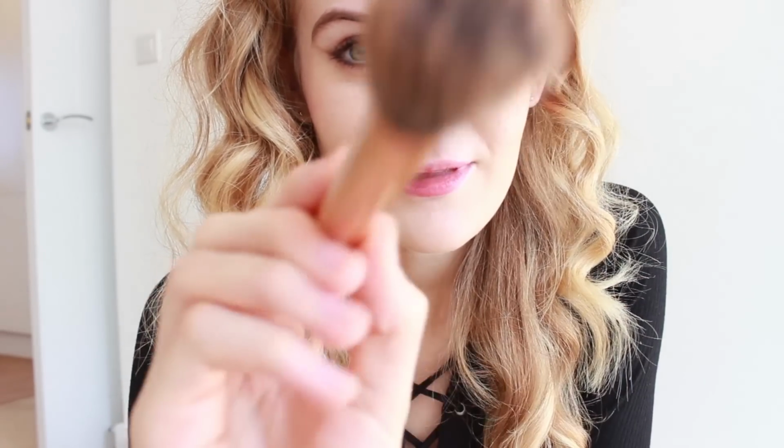Now with the smaller brush again, that we just used for the concealer, I'm just going to go in and contour slightly on your nose just to give it more definition aside from the rest of your face, okay? So again, I'm just blending that out as well. There you go. How's that so far? You just take a look to your side and have a look in the mirror as to how that's going.